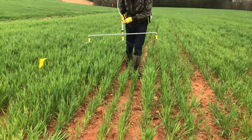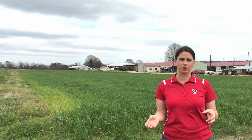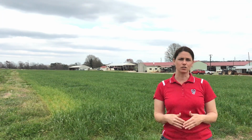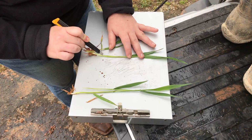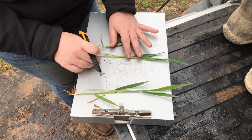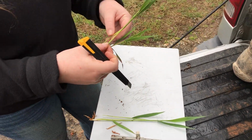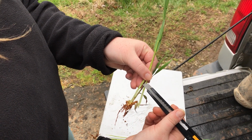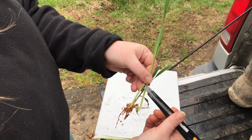We wanted to examine the jointing time of many different varieties across the state of North Carolina so that we could identify prime timings for getting that top dress on. Because remember, you want your top dress to be out, for the most part, at or near that jointing stage, because it's the main time when wheat is taking up nitrogen that it's going to use to make into grain.